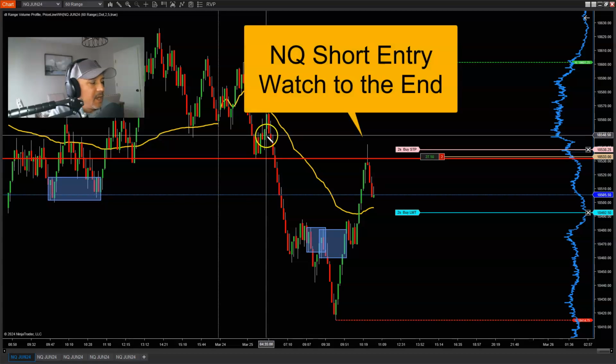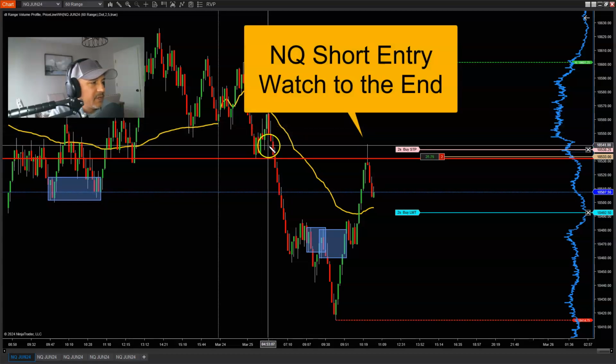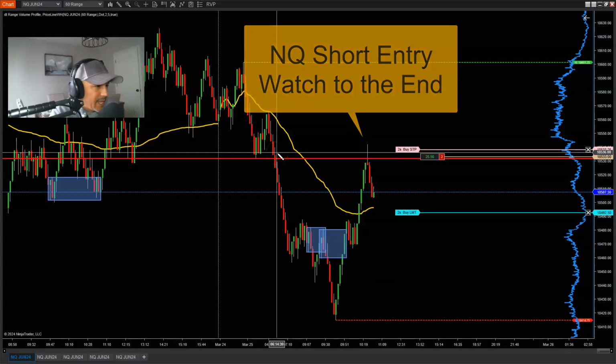Fill that area back up to this candle here, that bullish candle there. So I was waiting, and it's getting all right.